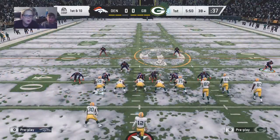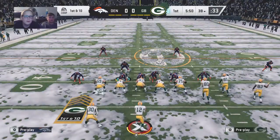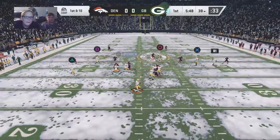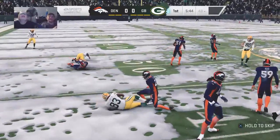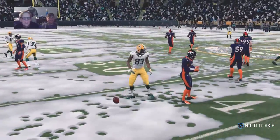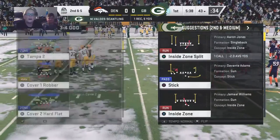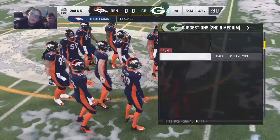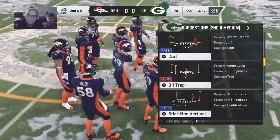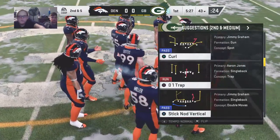From all the way up at the 38 now after a good start to the drive. Shotgun now, Rodgers. Man open, that's Marquez Valdez-Scantling, and he'll get up to the 43-yard line. When you see zone defense and you know you've got a drag route on as your primary call, you've got to be really careful as a passer about how far you let your guy go because he might wander into some tough coverage.